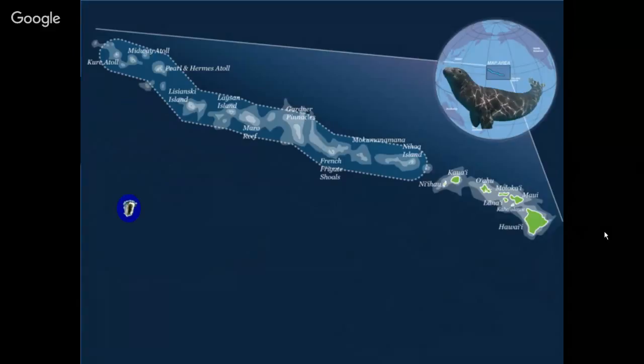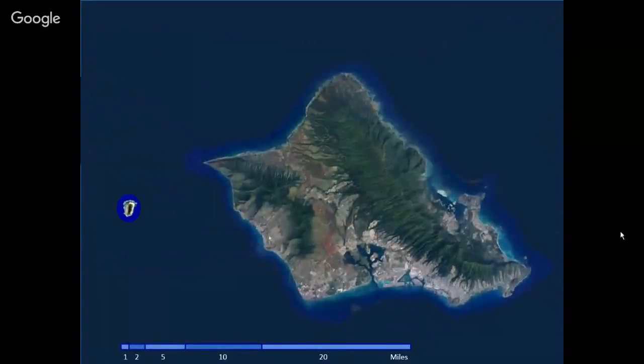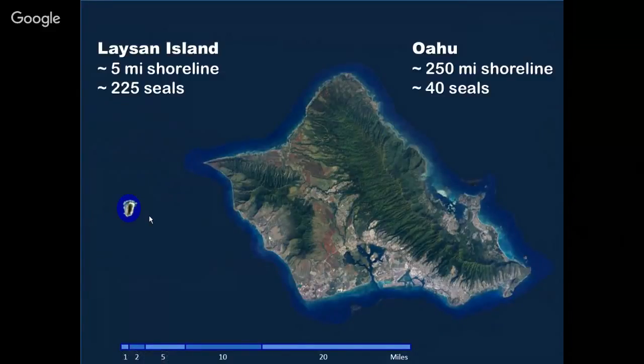And so I'm bringing these up. So Laysan over here is really hard to see because I intentionally left these at the same scale. Laysan has about 5 miles of shoreline and about 225 seals. Oahu, meanwhile, is almost the exact reverse of that. We've got about 250 miles of shoreline and just about 40 seals that show up on the island of Oahu.